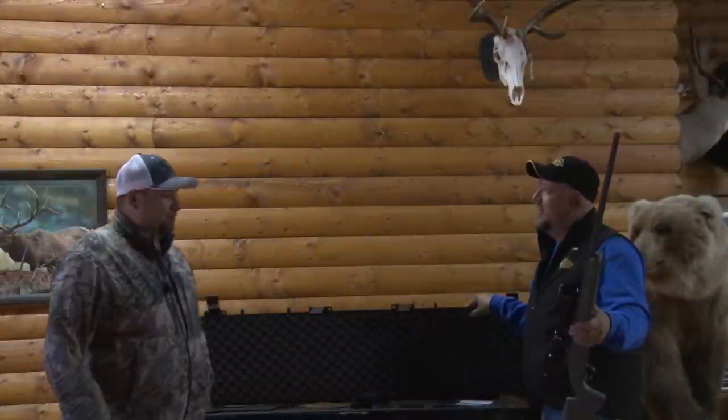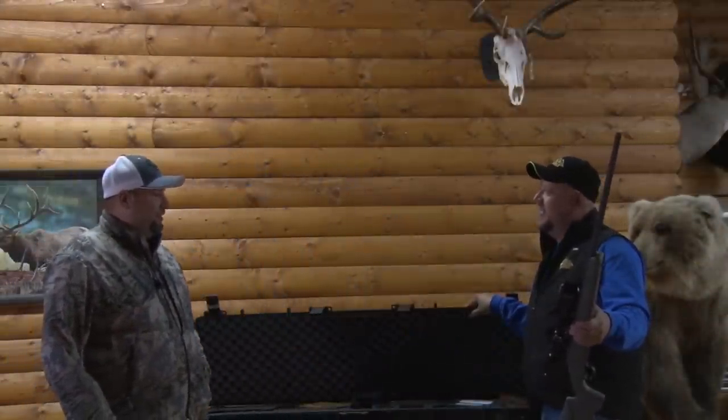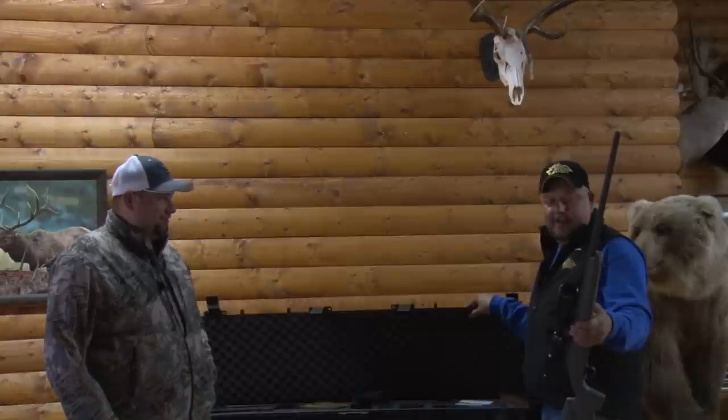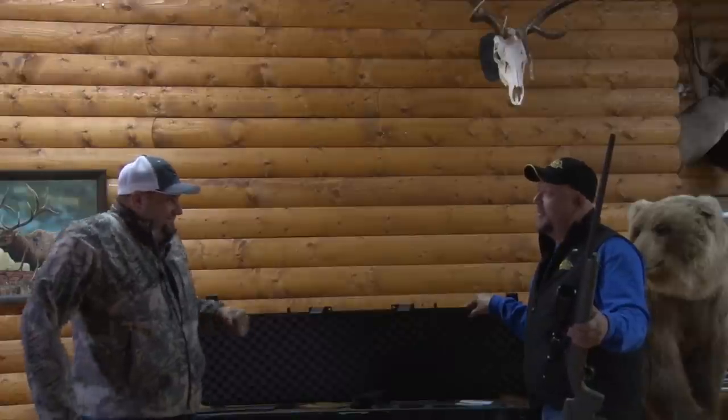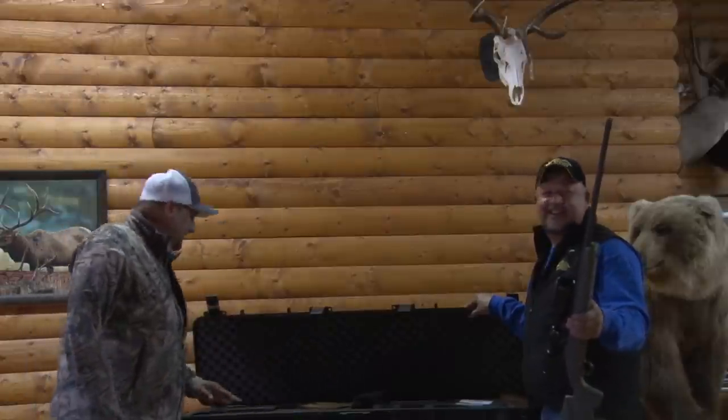Let's go put that baby to work on a big old muley. I'm ready to get going, man. This is supposed to be a good hunt. I think it's going to be a good time. The deer are just starting to rut, and I think we'll have a good time. Let's go.